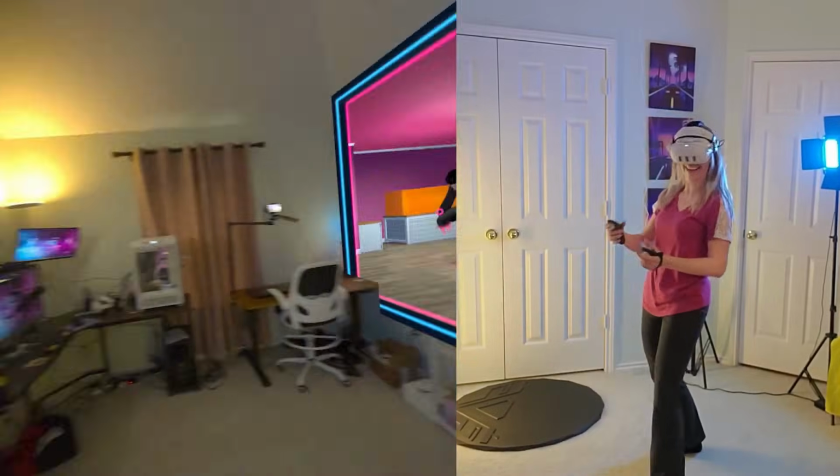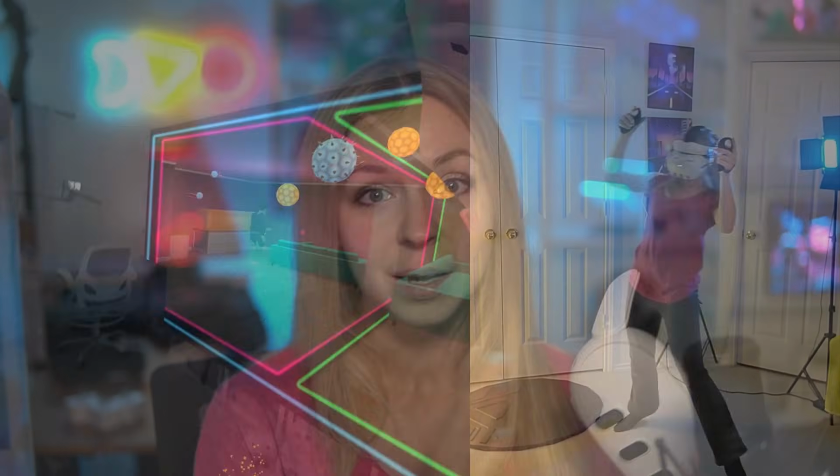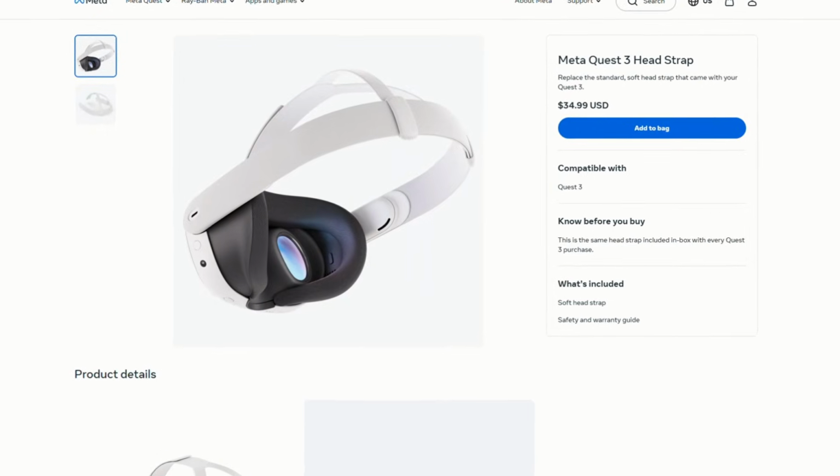But I simply would not be able to play VR games comfortably without these third-party straps, because once you try this level of comfort, it's just impossible to go back to the standard stock strap.